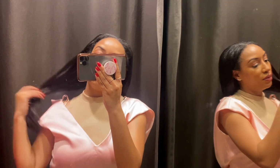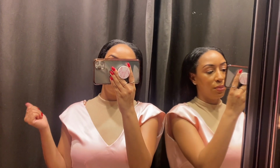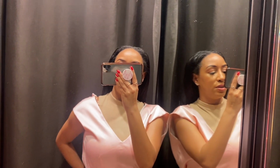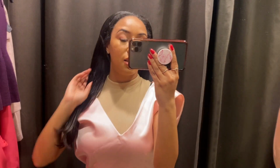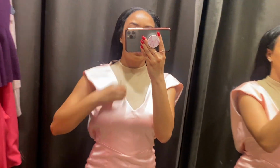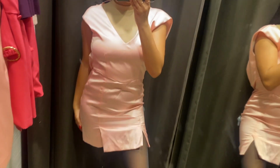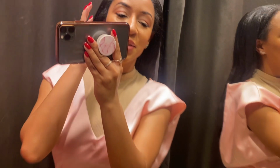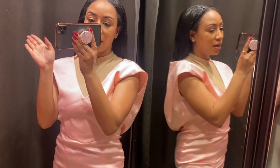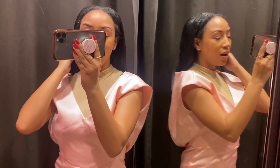I actually have a sprained wrist at the moment, this one, so it's too painful to try to zip this up, so I have to leave it undone. But yeah, this is too dressy anyway. I'm looking for casual everyday, but I just wanted to try it on, but it looks a bit tacky. Don't really like this one, but I wanted to try it anyway.